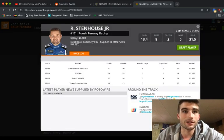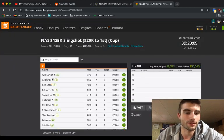And also like Ricky Stenhouse, starting 19th. He's very good here, and it's one of his best tracks. Of all active drivers, he actually has the highest average finish here, which is 11. It's a smaller sample size than most of them, but it's still a very positive sign, and I really like his chances to get a top 10 here this week, top 12. And I think he could go lower owned because I know a lot of people aren't big fans of Ricky Stenhouse, and he's going to be starting 19th, but big fan of Ricky Stenhouse this week.